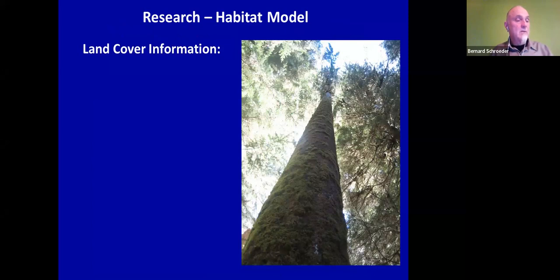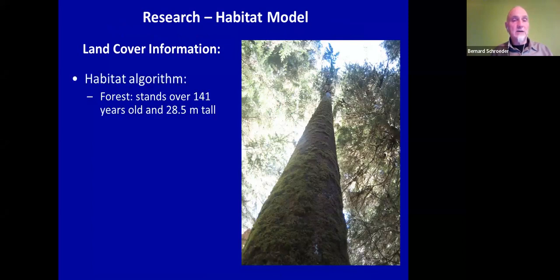So the province has come up with a habitat model using land cover information, a habitat algorithm, and basically any old growth forest, so forest stands over 141 years old and over 28.5 meters tall. They call it a height class 4, which would be over 28.5 meters tall, and age class 8, 141 years old. So that would be considered disturbed old growth, and old growth as age class 9, which would be 250 years and up.